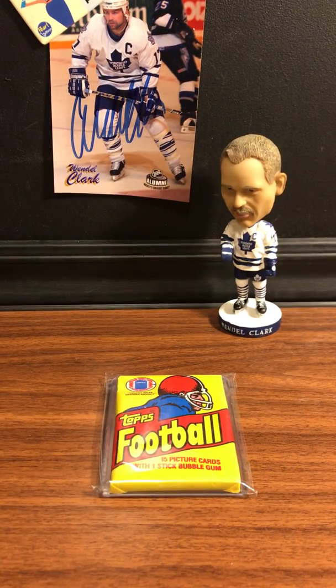1981. Islanders won the Stanley Cup. I was 5 years old. We had the Oakland Raiders won over the Philadelphia Eagles. Boston Celtics won over Houston. And who else we got there? Oh, baseball Dodgers won over the Yankees. So that's what was happening in 1981.